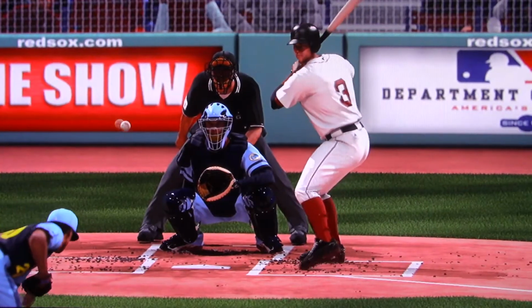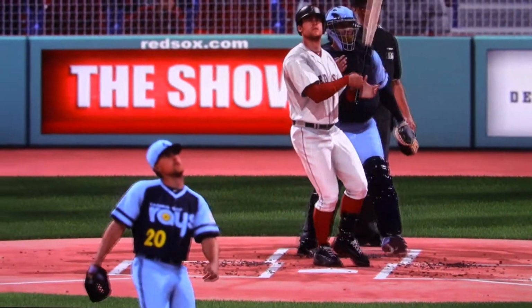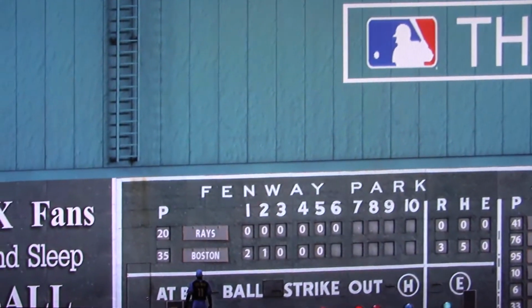Well, he was 0 for 2 with 2 strikeouts coming into the at-bat, but he takes out some frustrations on that swing. He got every bit of that one.